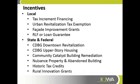These are tools already in existence. You're not reinventing the wheel. We can show you, give you a blueprint on how to do things. The block grant dollars are super great because the first one, downtown revitalization, I think I looked just before we left, there's 63 communities that have gone before you. So this is not new, okay?